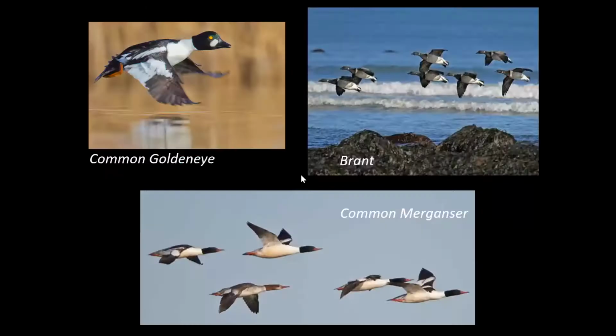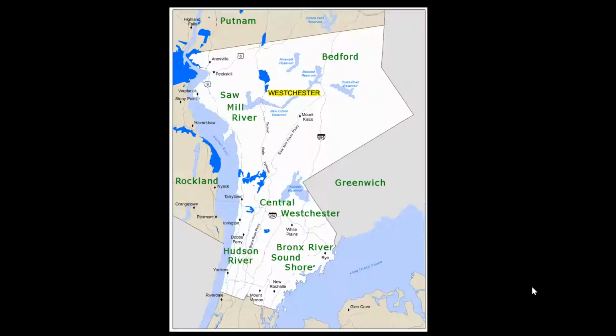So what we look forward to, as I said, is this big movement of waterfowl, fall and spring up and down the Atlantic coast and the Hudson River, birds coming all the way down from Hudson Bay, really, and St. Lawrence. And some spend the winter here in huge numbers. And one of my favorites is the goldeneye, the brant, the big sea goose. And then hundreds and hundreds of common mergansers will be out in the Lower Hudson throughout the winter.